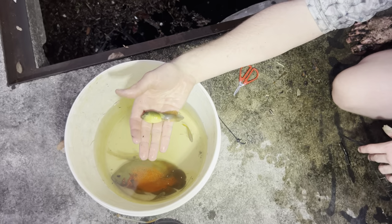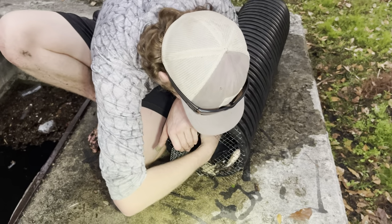Dude, we just found this in the sewer. It's just sitting in there. What is it doing? That thing's huge. I've never seen a tadpole that big. There's two of them. Look. Ew. Oh, it's so slimy, bro. That's so weird, dude.